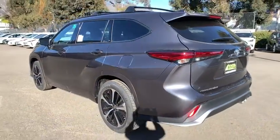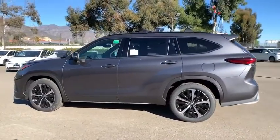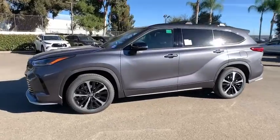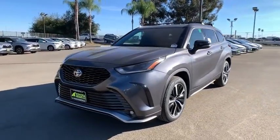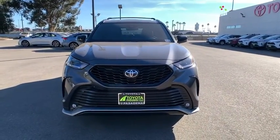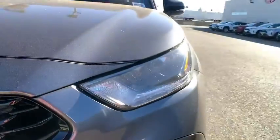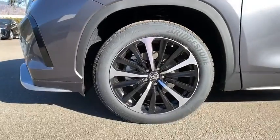Here are some of this vehicle's great options. Backup camera, keyless entry, anti-lock braking system, power passenger seat, steering wheel audio controls, traction control, stability control, lane departure warning, remote engine start, power liftgate, Bluetooth, leather-wrapped steering wheel, power steering, adjustable steering wheel, four-wheel disc brakes, aluminum wheels, cruise control, keyless start, auto-dimming rearview mirror.